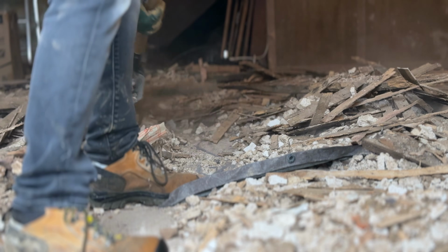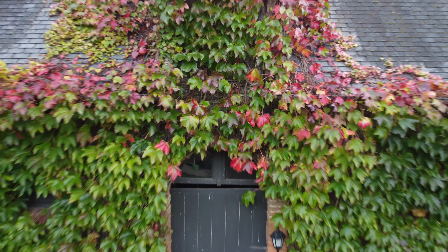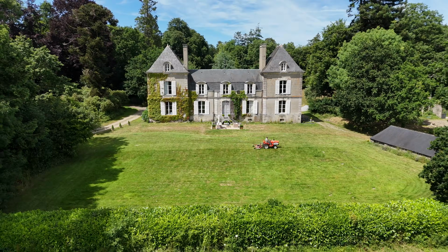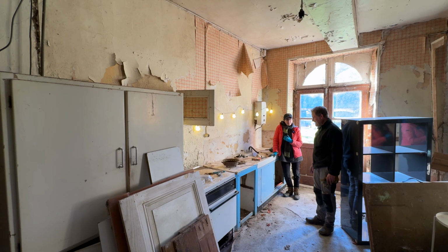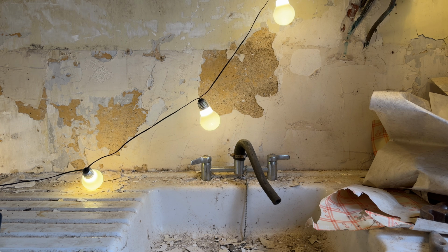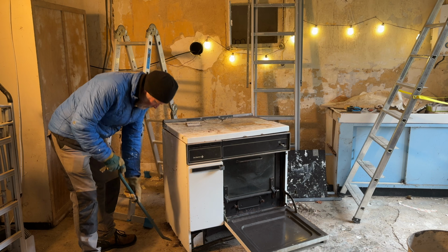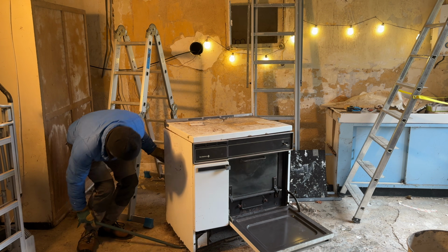We expected it to take a good chunk of time, as most projects do around here. We needed to set up a temporary kitchen, and there simply wasn't room to do that in any of the existing rooms in the chateau. The cottage had a kitchen. Well, sort of. And we just thought we could easily set up camp in there while we renovate the chateau kitchen.